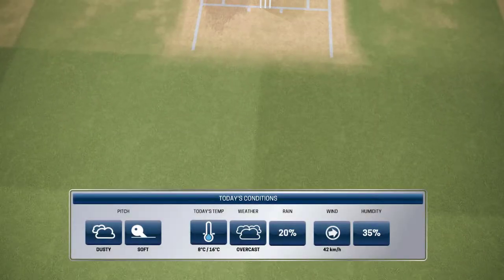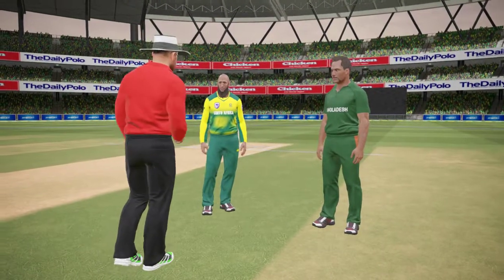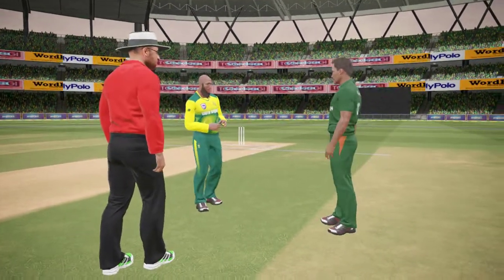The clouds are closing, but the radar says we're likely to miss any rain. We'll have to wait and see. I'd be tempted to have a bowl on this pitch. Thanks, James. I've been looking forward to this match. It should be a cracker.